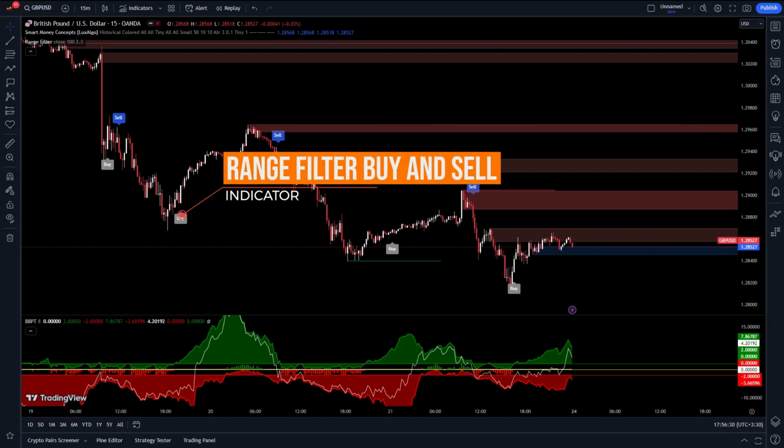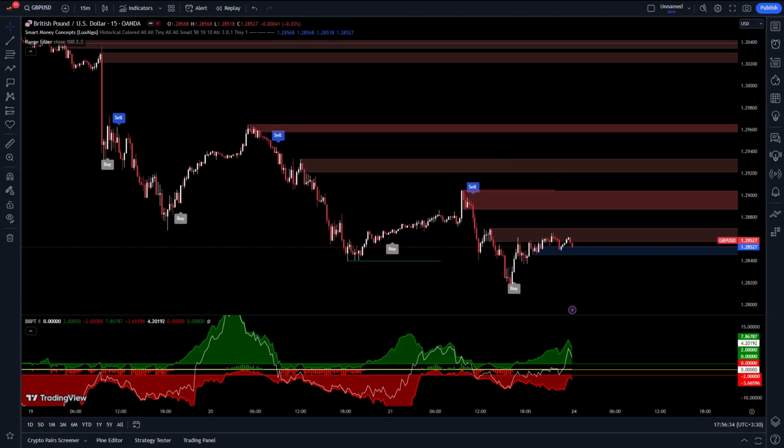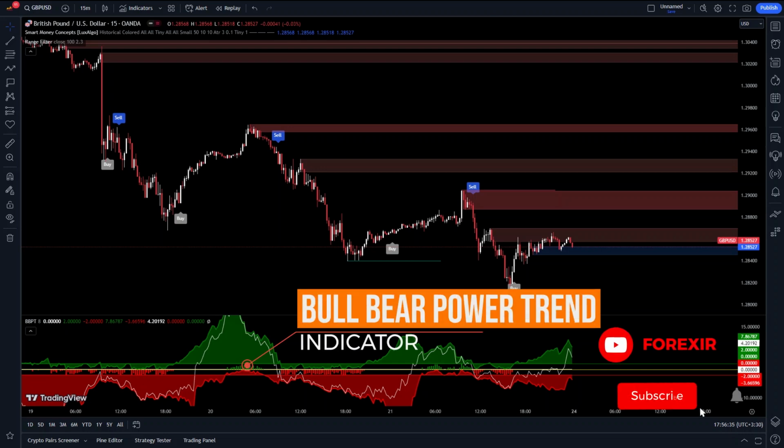My favorite indicator, Range Filter Buy and Sell, gives me buy and sell signals. Bull Bear Power Trend. This indicator measures the bullish-bearish pressure in the market by calculating the difference between the high and low prices. It can be used to identify trends and potential reversal points.